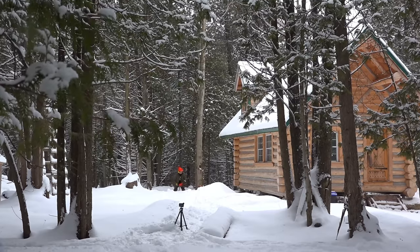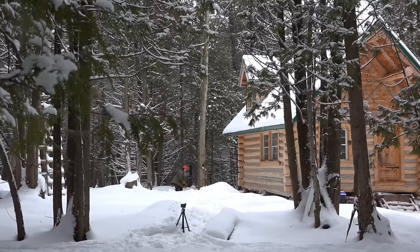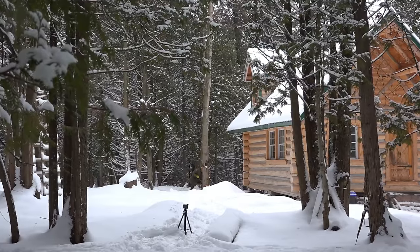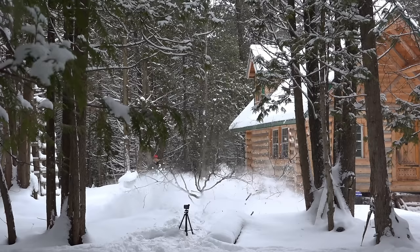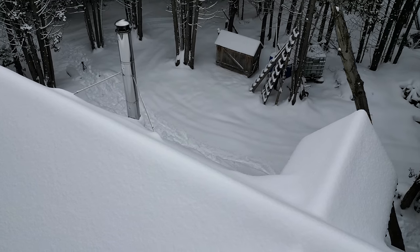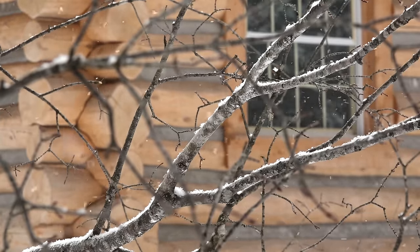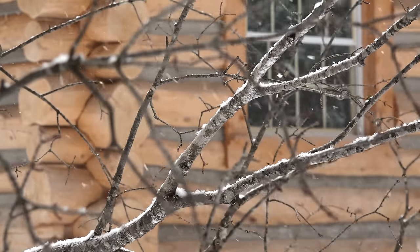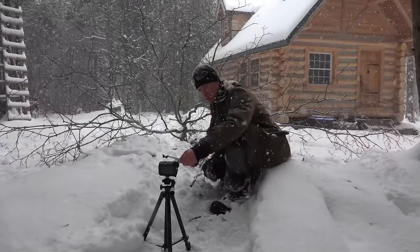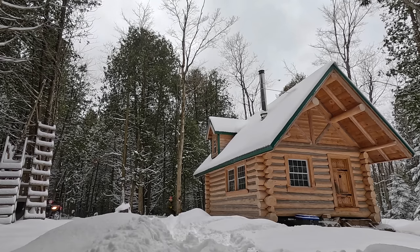I quickly set my wedges and prepared to release the back cut. Right on target. Timber! From the tip of the tree to the camera is 34 inches. Just under 3 feet. Timber!